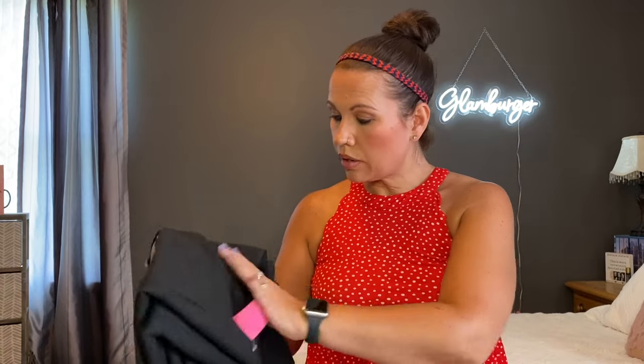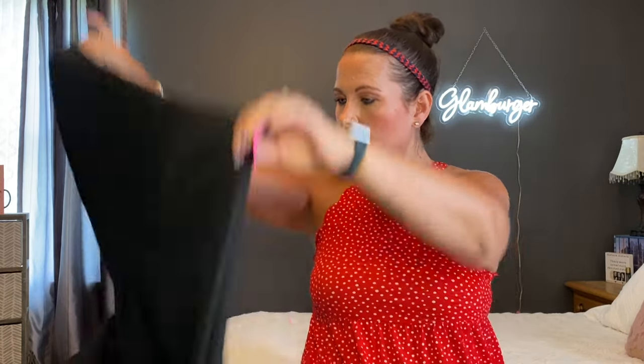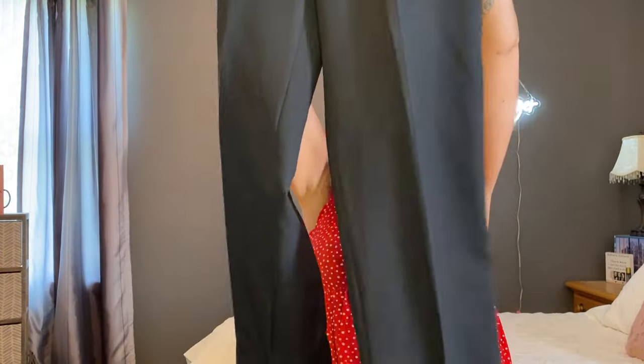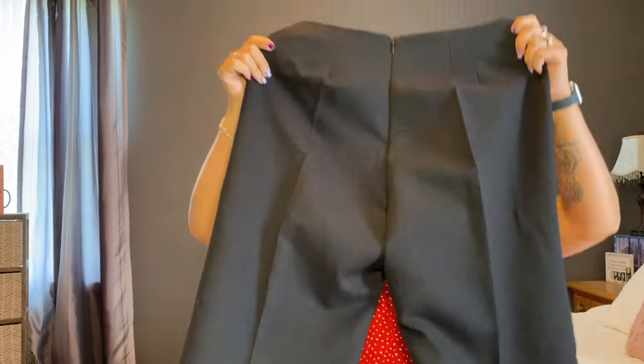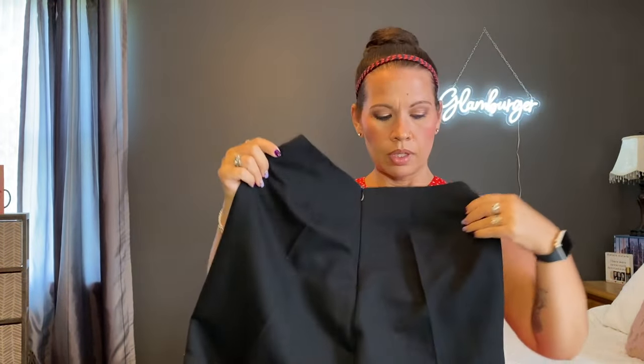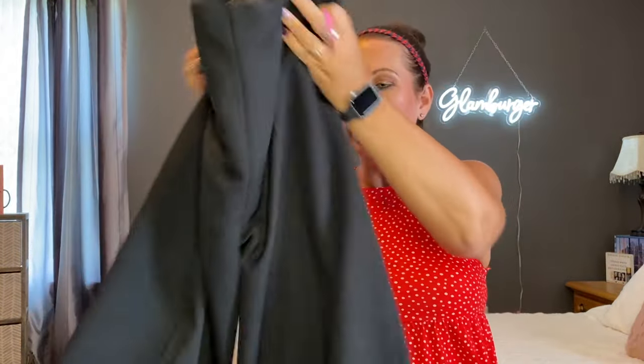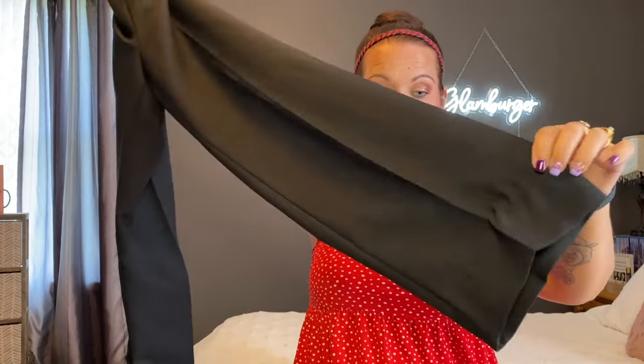But anyway, I grabbed this pair of black pants. They're just real simple. They've got a pleat all the way down the front and all the way down the back, and they zip up the back here. Just a very simple pant, but they fit really, really well. And I'm like, oh, these are perfect. The length on them was perfect for me.